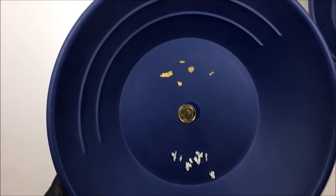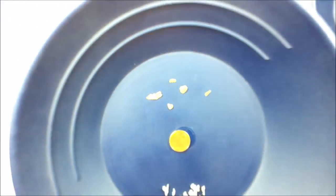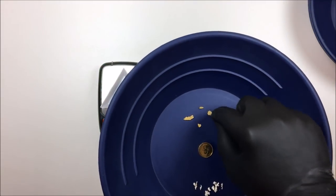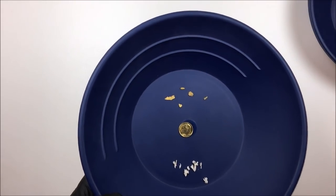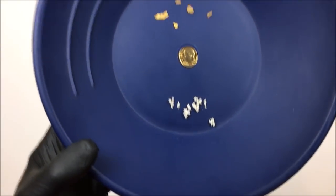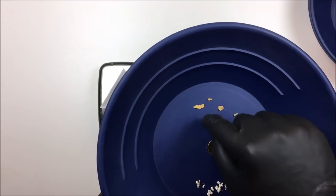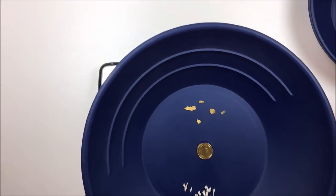And the funny thing is, this stuff is really, really dull. I mean, when I first saw this first piece, which was this one, I didn't even think it was gold. I kept wondering, why is it staying at the bottom of my pan? And I'm trying to get it out of my pan. And I found a lot of silver too, and it just baffled me. Then the next one, and the next one, it's really, really dull gold. So you can miss it really easy.